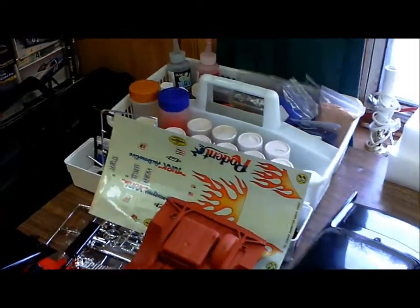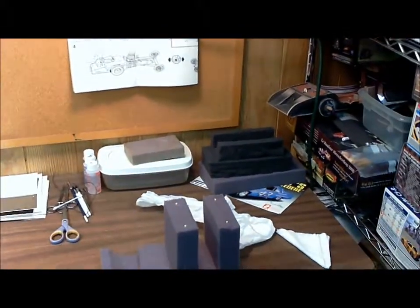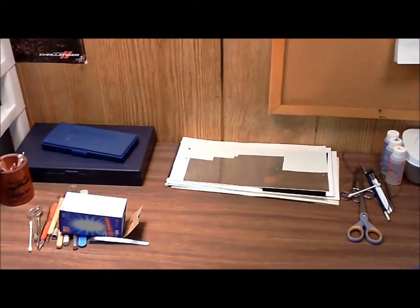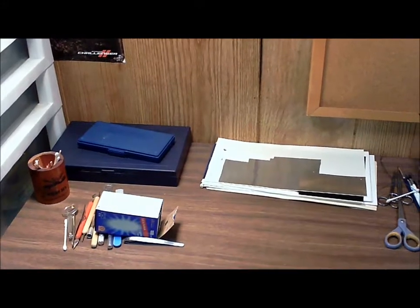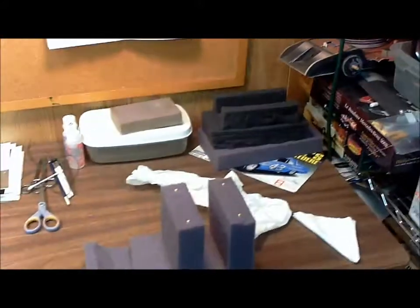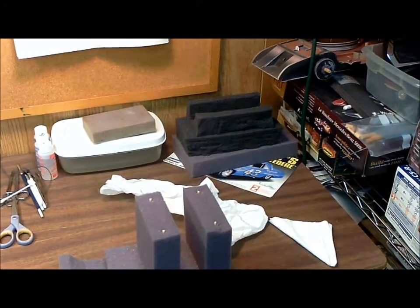Back there's my flocking supplies, some more of the stash. This table back here is my decaling section and the bare metal foiling section. I keep it clean just for those two items so that I don't get a bunch of stuff in the foil. You know how that stuff attracts to everything, and I don't get anything under my decals. It's all clean, neat, ready to go. Got my little homemade jigs to hold the cars in position while I decal them.